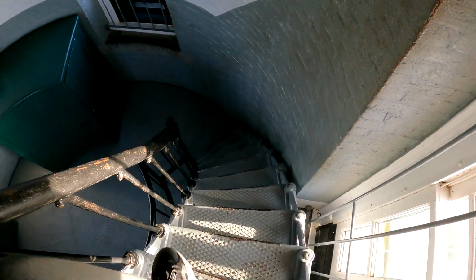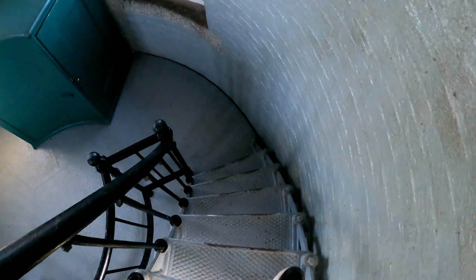Top flight of stairs seems to be steeper than the rest of the sets of stairs, so be careful.